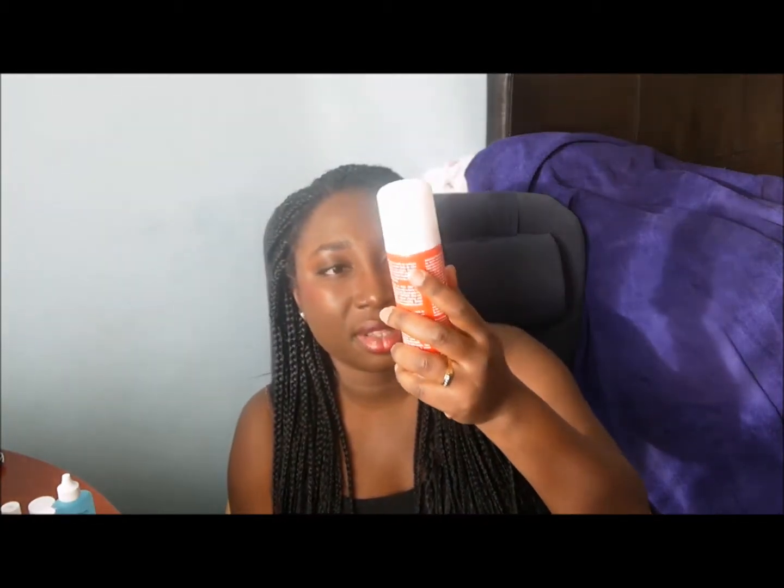So this is the Mavala Mother Dry. It's in French. Oh, so it's nail polish dryer, basically. And yeah, it apparently helps you dry your nails within 30 seconds or something like that. I picked up this in Superdrug.